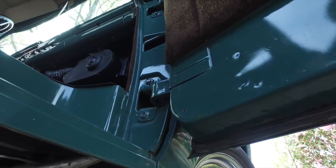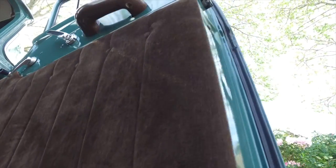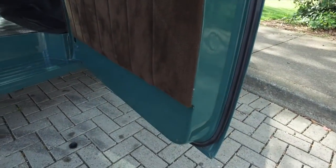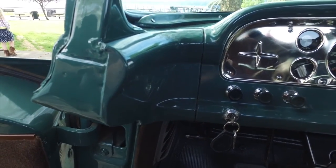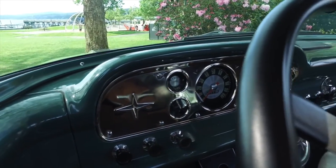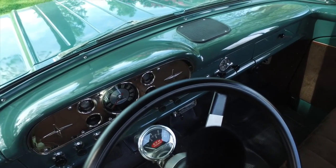Sorry about that. I was trying to get that so you could see it good. And this is the other thing. Doesn't that close nice? This is kind of why I bought this truck. I mean, I love trucks, and we do a lot of trucks. I've not had many of these at all, and it mainly is I don't see very many of them. I mean, look at how nice that dash is across there.